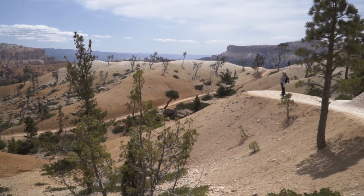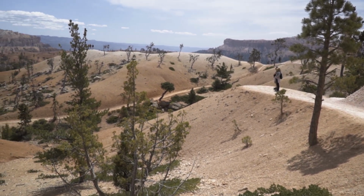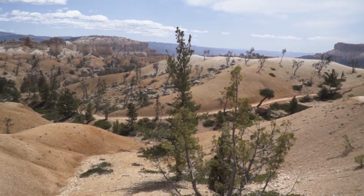And we're on the trail up to Sunrise Point, and look at this. It looks so barren.